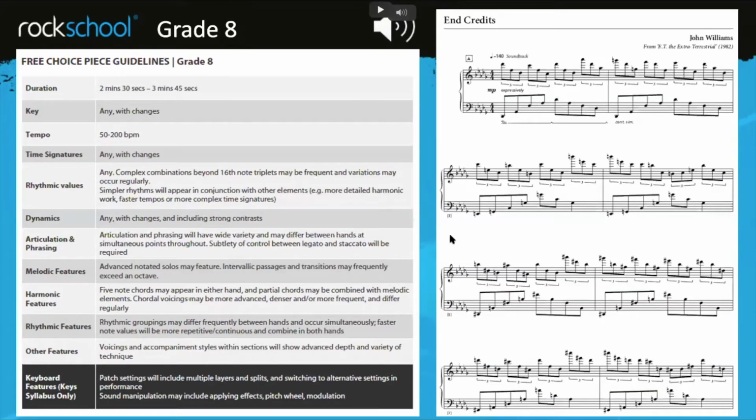Let's now look at grade 8. So this is the end credits from ET. Now, all the arrangements up to this stage have been melody and accompaniment. This is a solo piano arrangement. So you'll hear that it's obviously just a piano playing. And look on the left-hand side.